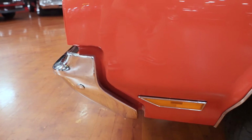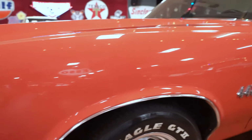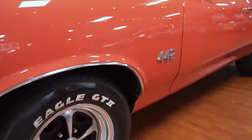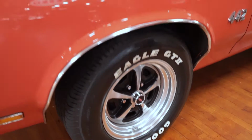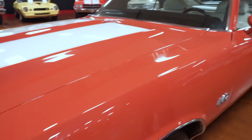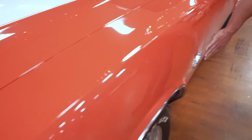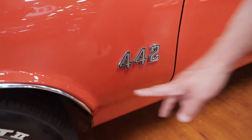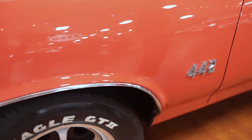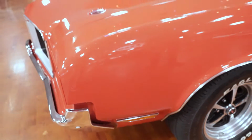But I can tell you that the car presents absolutely fantastic. Front fender, driver's side, flawless. Again, visit our showroom in person, look at the car in person, but I'm telling you, words cannot describe how nicely this car presents itself in person when you're in front of it. 442 badging there on the front fender, driver's side. Wheel opening molding chrome is in fantastic condition.